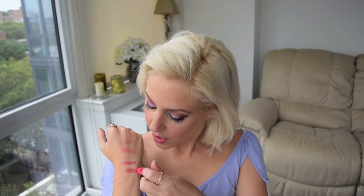This other one I like to use is actually a balm. It's the Revlon Kiss Balm, and it has an SPF of 20, so that's why I like to carry this around. And it is in the shade Sweet Cherry, and it just adds a hint of color to your lips, but it has an SPF of 20, so it's perfect. Put it on and you look put together just by adding a little color. So I loved using that and keeping it in my purse.